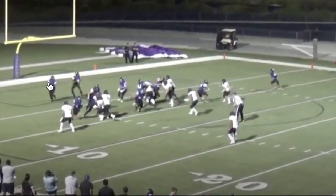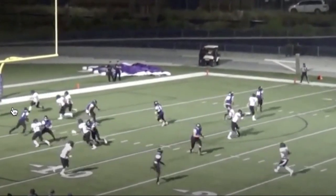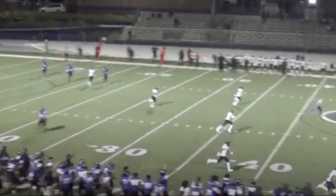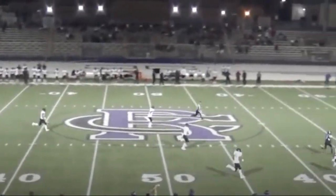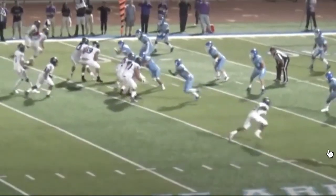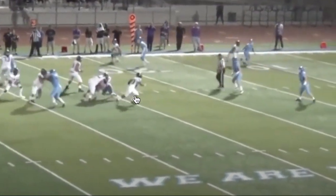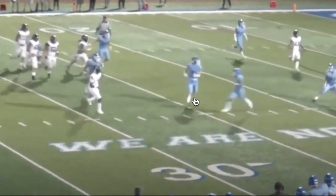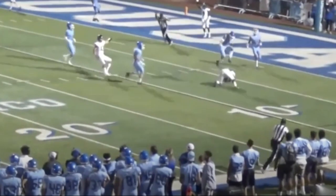Next play, we're going to see him roll out and throw on the run. Pressure comes, eyes downfield, delivers an accurate ball, and the receiver is able to take it to the house for a touchdown. We'll watch one more clip of him rolling out. Again, none of these were designed rollouts. This is athleticism making a play. Good zip on his pass there too.